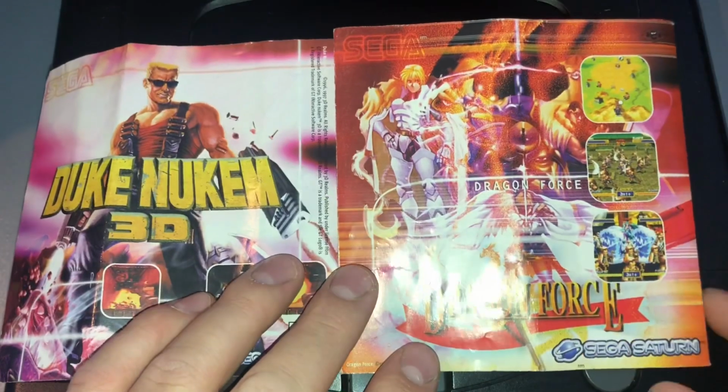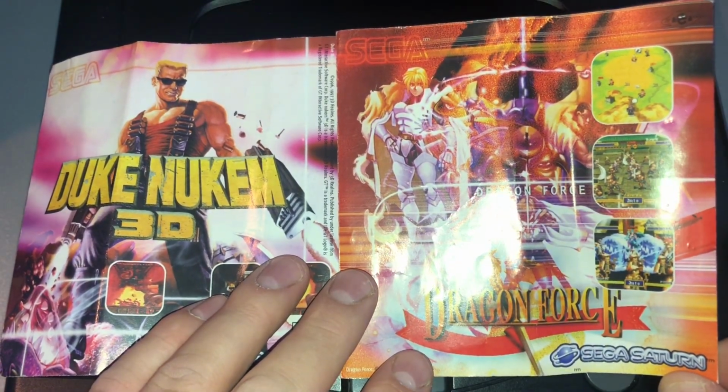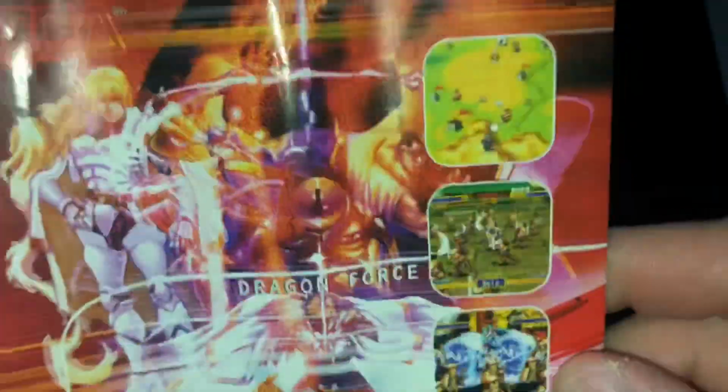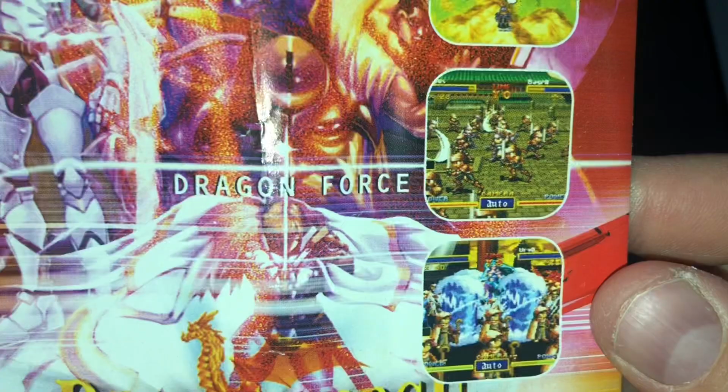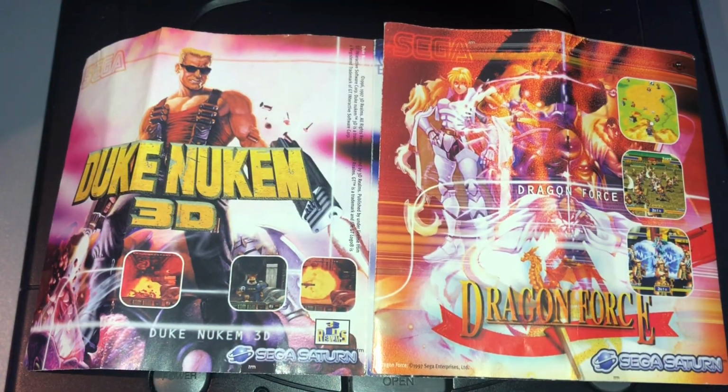We have Dragon Force here, an RPG that I've never played, but it looks fantastic from the visuals here that you can see if I put it to the camera. And the Saturn is known for having some really good RPGs, but looking at them now, they are quite pricey because the Saturn didn't really hit big and it died quickly, and it's quite sad, but it happened.